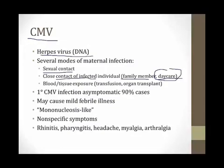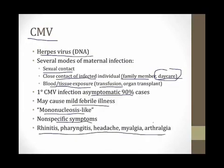And then finally, you can become infected with CMV by blood or tissue exposure, like through a transfusion or an organ transplantation. Now, a primary infection with CMV is usually asymptomatic in 90% of cases. If it does cause symptoms, it's usually very nonspecific. It's a mild febrile illness. It's sometimes described as mononucleosis-like because it resembles mono, and the symptoms are nonspecific, like all of these items I've listed on the slide here.